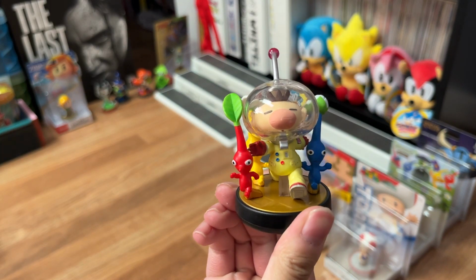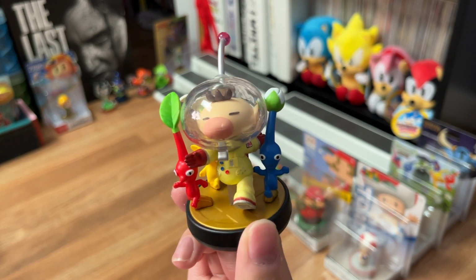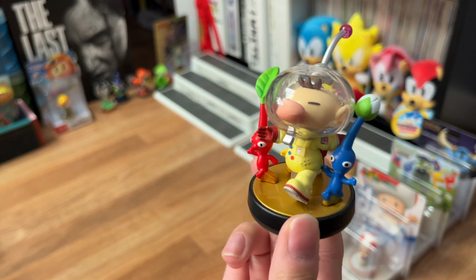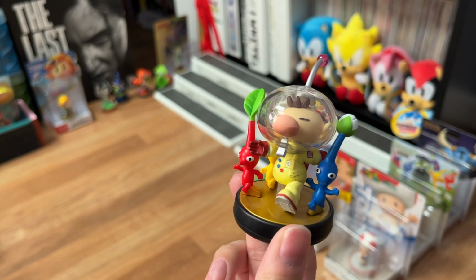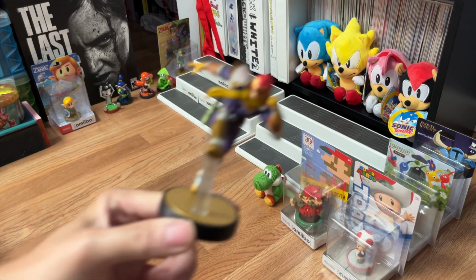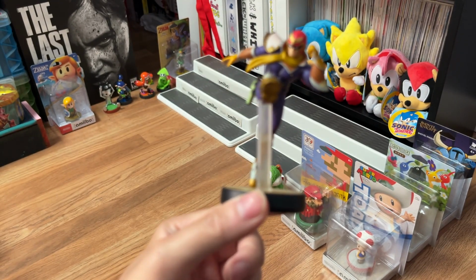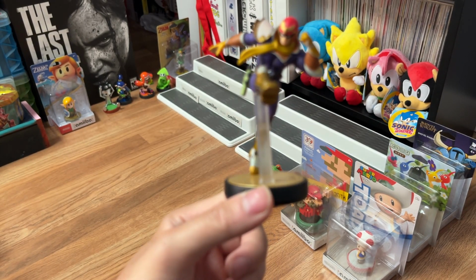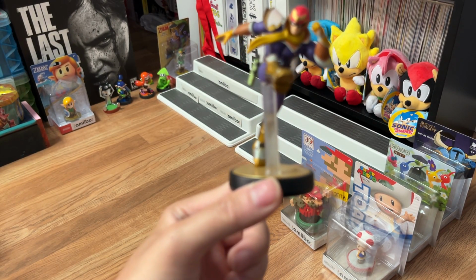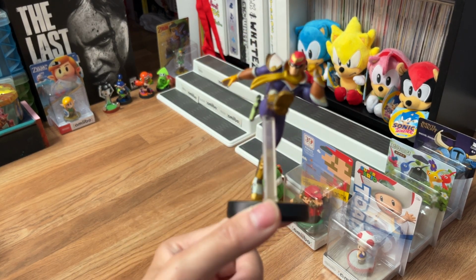Olimar and the Pikmin. I don't exactly remember where I bought him or got him from, but yeah, pretty cool. Really do like the sort of fake glass look that he got going on for the helmet. We got Captain Falcon. Probably a Toys R Us purchase, maybe even GameStop. I can't remember exactly, but another one of those reprints that I caught when they were restocking the amiibo because of the craze that was happening back in the day.